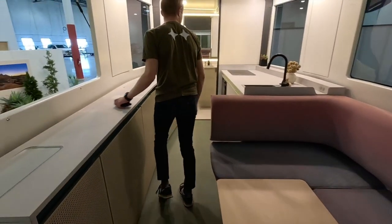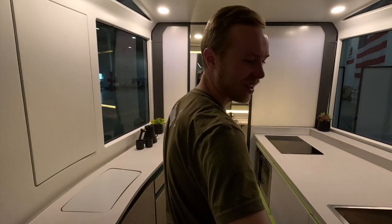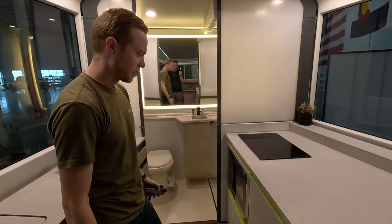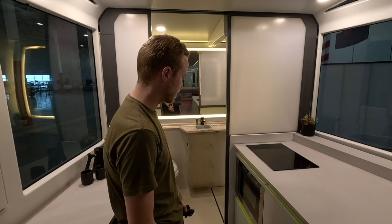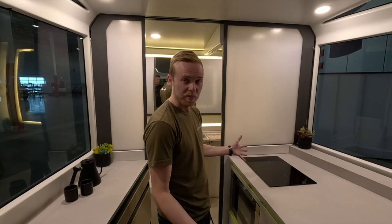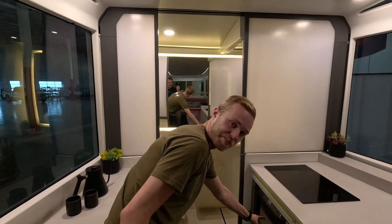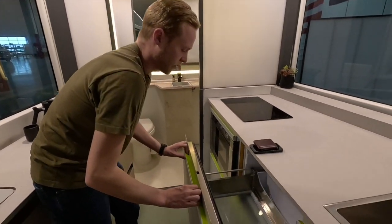We talked about the storage here. So bed in the front, second bed, dining area. This is all kitchen. Of course, it's a pretty fully appointed kitchen. So, induction cooktop. Of course, all the appliances are electric because they're running off of the big EV battery. Microwave. It's actually going to be a microwave convection oven in the production version. Big double drawer fridge here.